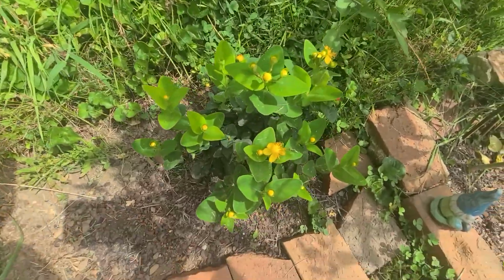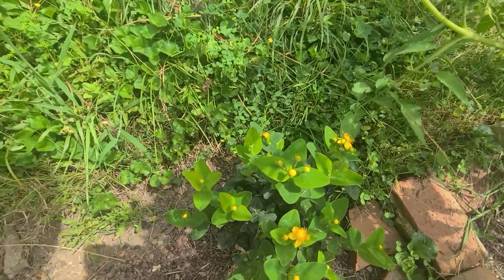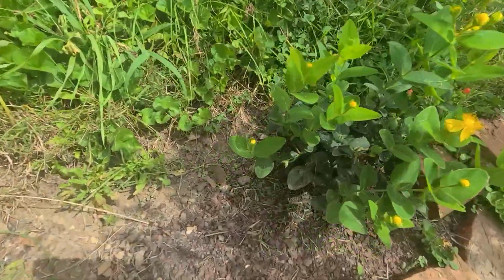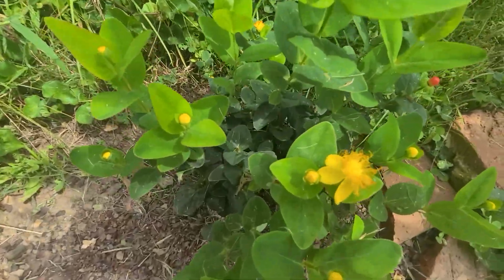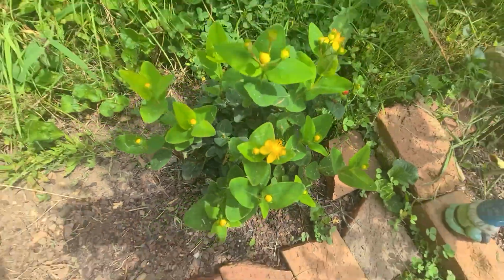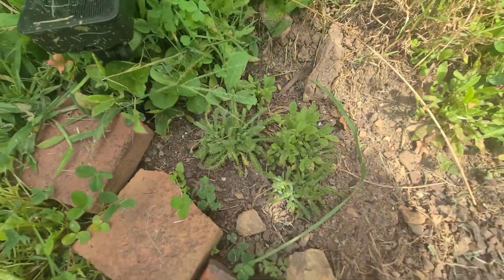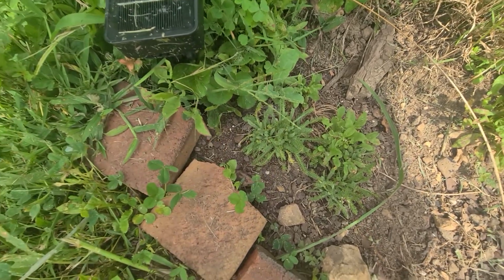You could see my St. John's wort here is flushing back beautifully. Sorry for all the dappled shadows, you guys. It's really sunny right now. But yeah, it's looking beautiful. The bees love these flowers. My yarrow here, right here, is looking pretty good.